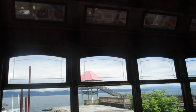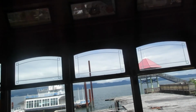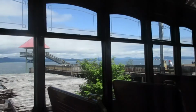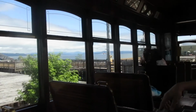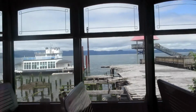That's called Rice Island. Prior to May of 1980, that island was about 100 feet long and about 10 feet high. Today, it is a mile long and 100 feet high. So that's all volcanic ash from Mount St. Helens. So you can go home and say you rode the trolley in Astoria and saw the top of Mount St. Helens right there.